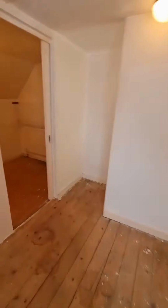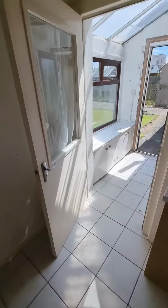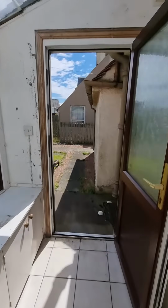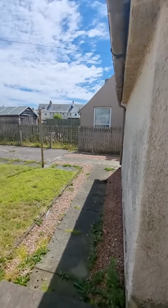So real good size inside. It's a perfect opportunity, as I said before, to put your own stamp on this as we go downstairs. But what I love about it as well is the back garden. The back garden is huge. But the outbuildings are even another big plus to this. And the fact that it sits in the sun more or less all day long. Well, it probably does all day long anyway.